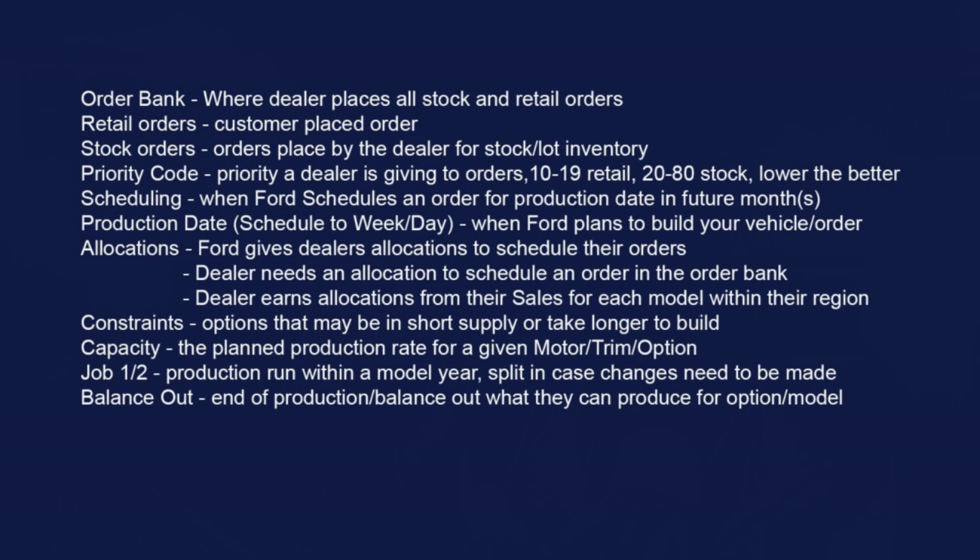A dealership earns allocations from their sales of each model within their region. And there's some things to that. They'll earn the allocations based on their sales volume, but they can also lose allocations if they have too much inventory in stock. So there's a nice formula that Ford likes to use for that for each model.